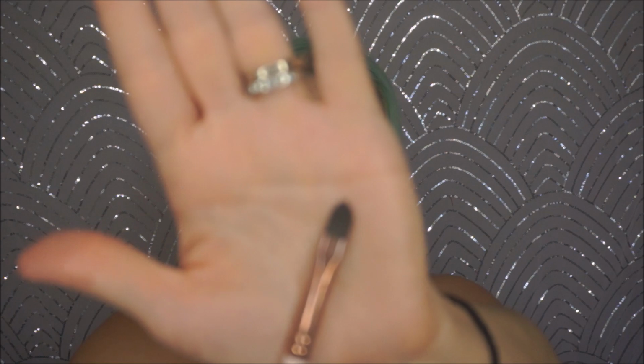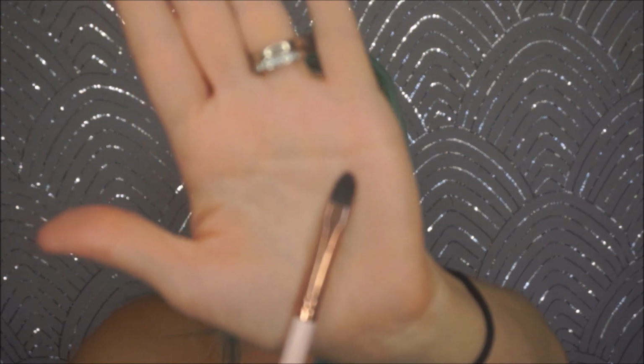which I didn't love the shape of until I got this brush a few years ago. Again, I can't tell you what kind of brush it is because it doesn't say. And then we have this one, which is what I use to pack down jelly mud shadows, or when I do a cut crease, I'll fill in the cut crease with concealer with this brush. I love this brush. It's awesome. I can't tell you what kind it is because it doesn't say.